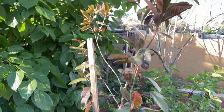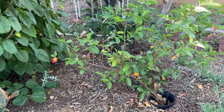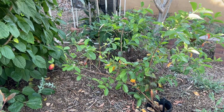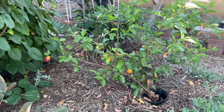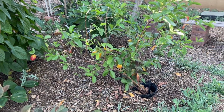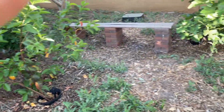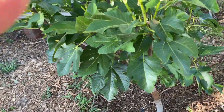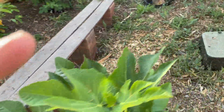This is a Beaumont Red guava. This is a Red Malaysian guava. This is a Pink Barbie guava, and this one actually put 5 pieces of fruit on last year. This wonderful pungent smell comes off the guava fruit. It's just amazing. I put them in my kitchen just as a fragrance and leave them there for several days. They're amazing. The fruit on this one was horrible. It was absolutely awful. So I'm going to give it another couple of years and see how that goes with the fruit.